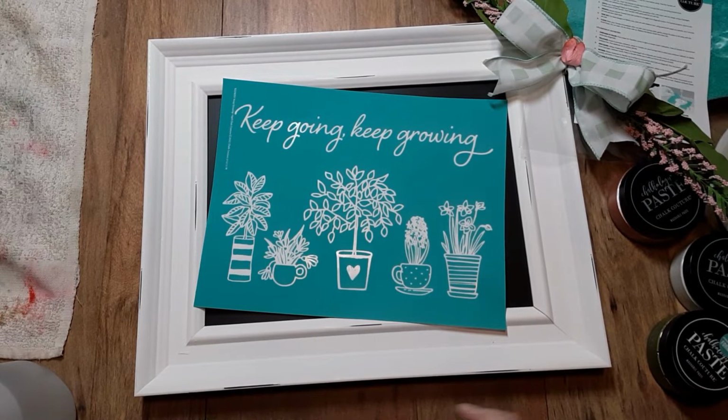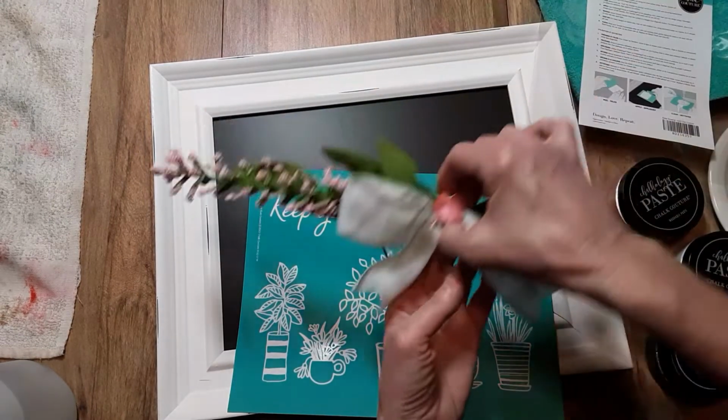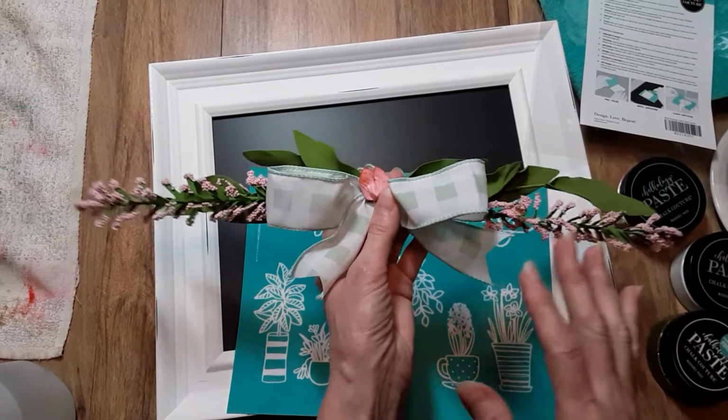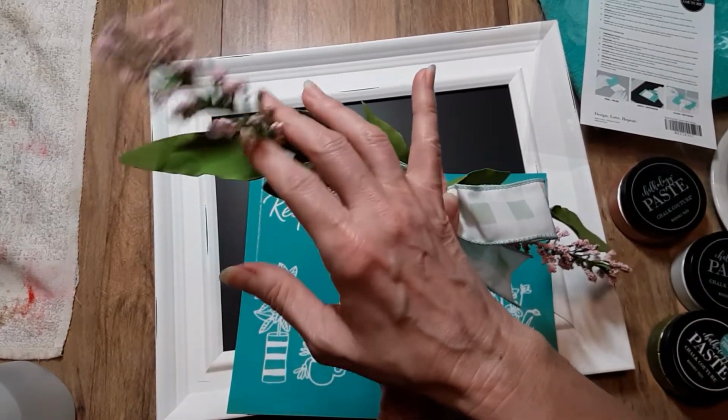So I'm going to go ahead and get started on this project here. I think I've done enough talking, but before I do that, I wanted to show you this little swag that I had made, because sometimes making my little additions and bows take me a little bit of time.